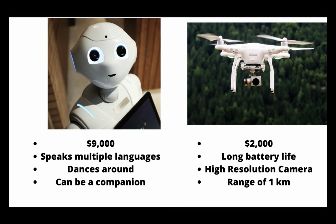I mean, if you look at the pros of the drone, the high-resolution camera is way better than a dancing around robot. However, the robot can be a companion for you. And I know you get bored, which is why it's essential for you to have a little companionship. On the other hand, the drone has a long battery life, but once again, why would you need it? You don't take pictures, you don't fly drones 1 kilometer away, so you don't really need a drone. I believe stick with the robot, great investment, and I'll talk to you soon. Take care. Okay, that's it.